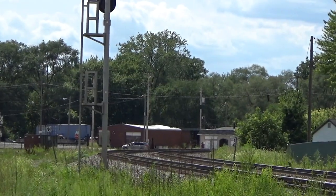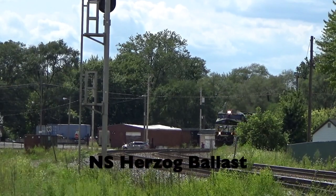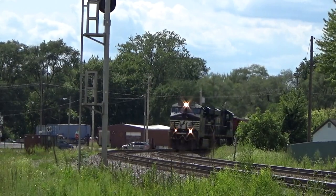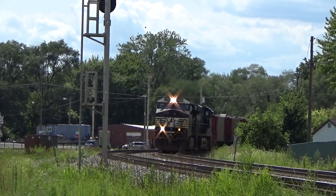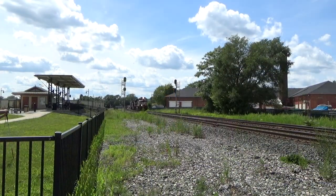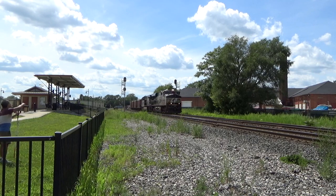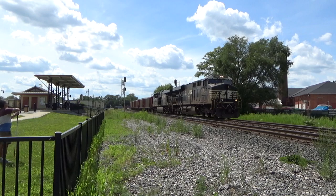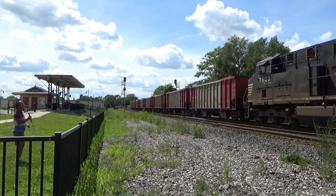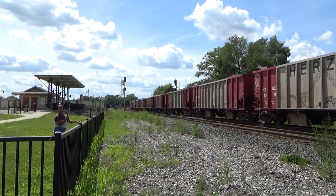Alrighty. Now, we got an eastbound. And eastbound would be a ballast train heading east towards Bellevue, Ohio. We were lucky that we got back to the park on time before this one came by. I would have thought something would be coming up from the Columbus subdivision of the CSX, which is the CNO, but here comes this ballast train, which will be heading towards Bellevue, Ohio on the old Fostoria district, with two GEs in the lead with this ballast train.